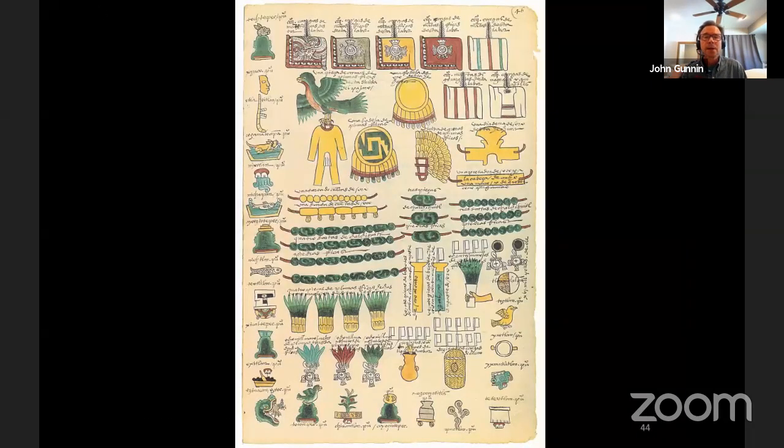Okay, so here's that other page I was talking about. This is like an almanac type thing almost. It shows what they ate, what they wore, what they believed in, all kinds of interesting things.